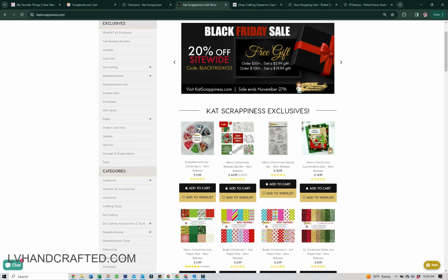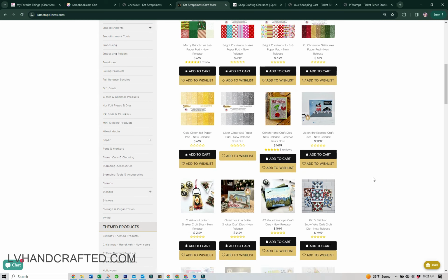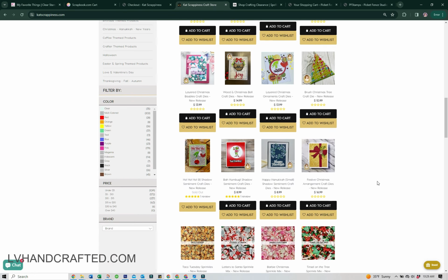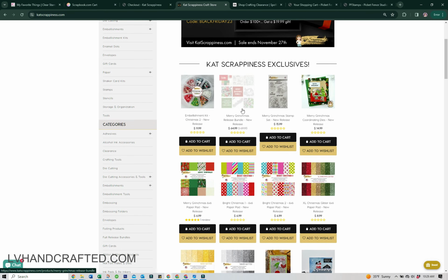And so the Grinch, Merry Grinchmas, anything in the Grinchmas collection has been selling like hotcakes. And I know the Grinch hand keeps going in and out of stock. So where is the Grinch hand? Here it is, this one now. So Cat just can't get enough inventory on this. It keeps selling out.